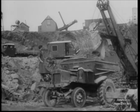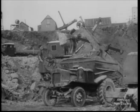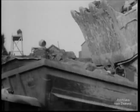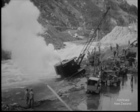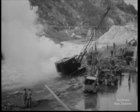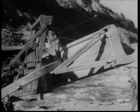Typical operating conditions at Maraetai require the use of a wide variety of heavy machinery. Maintaining Barford dumpers, excavators, carryalls and tractors, pumping and drilling machinery, mobile cranes and dragline equipment weighing up to 40 tons are just a few of the repair tasks carried on by the workshops.